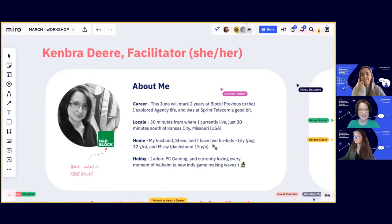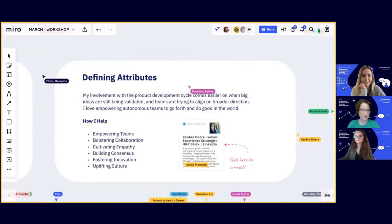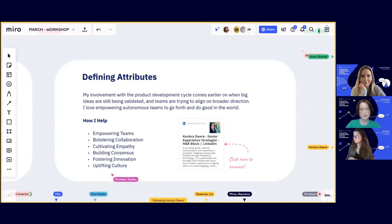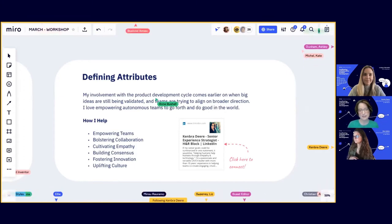When it comes to what I do at Block specifically, we're talking about the product development cycle today and how to facilitate and collaborate better across it. I'm kind of further up the funnel, if you will. I'm at the beginning where ideas are still being formed. I really help to empower teams. Part of my job is to bolster and strengthen collaboration. Miro's been a huge part of that. Cultivating empathy amongst cross-functional teams, from IT to product to QA. Also helping to build consensus, helping those teams align.